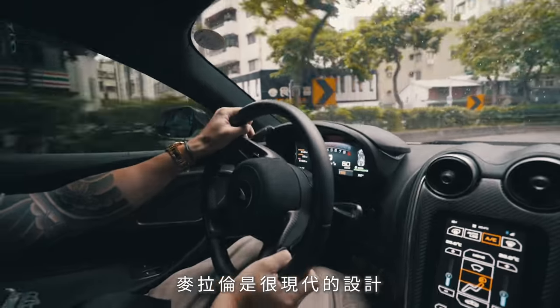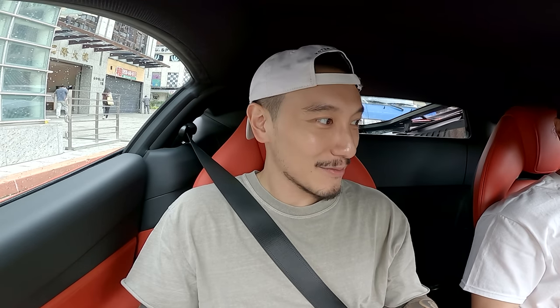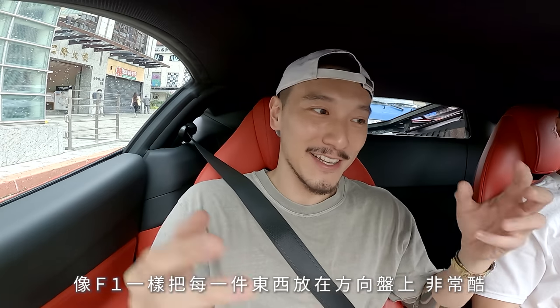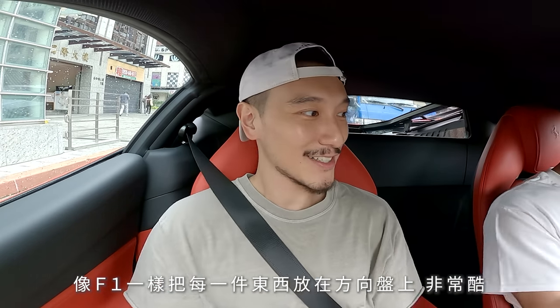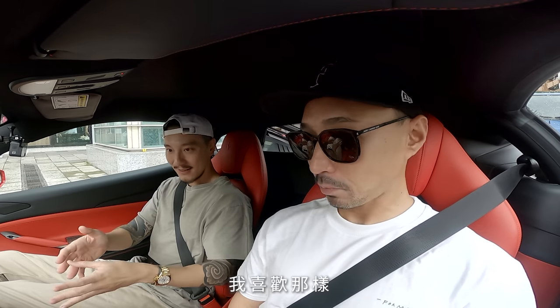So since we're on the topic of steering wheels, that is a huge difference between McLaren and Ferrari. Yeah. I really miss having all the buttons on the Ferrari steering wheel because everything is a fingertip away. McLaren is so modern, yet the steering is so traditional. While the Ferrari is very traditional, beautifully designed, but it's very dope to have everything like an F1 car on the steering wheel. Well, I think everybody knows that Ferrari designs their cars based on their F1 cars. Like you said, the gear shifters are stationary. They don't move with the steering wheel. I like that.